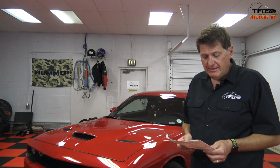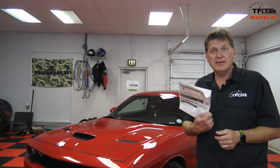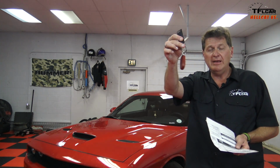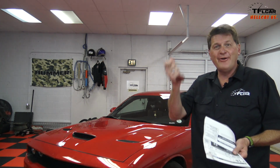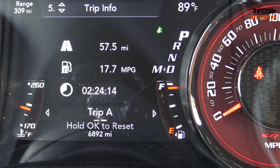The EPA rates the Hellcat at 13 miles per gallon in the city, 22 on the highway, and 16 combined. Now, as I'm sure you know, the Hellcat comes with 2 keys. There's a red key and there's a black key. The red key gives you 707 horsepower, the black key just over 500. I always drive it with the red key, but I keep it in eco mode, basically like I was driving it with the black key. Now that means I'm getting much better fuel economy.